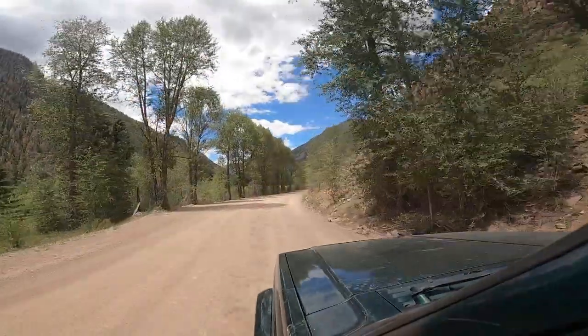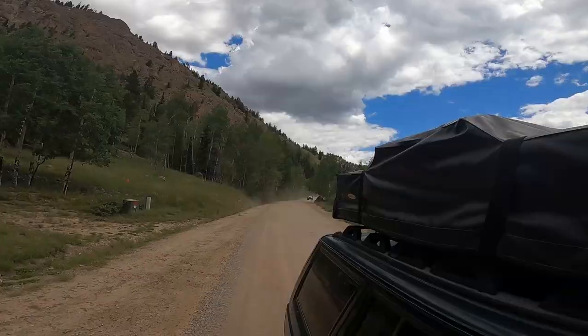So we're a few miles into Cinnamon Pass already, and the road is pretty nice. You know, it's a nice gravel road. A few bumps here and there. But we got a lot of ground to cover, so this is good.